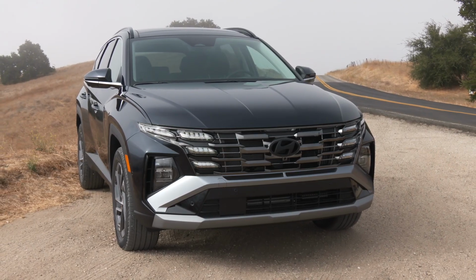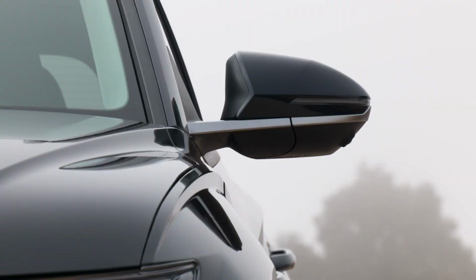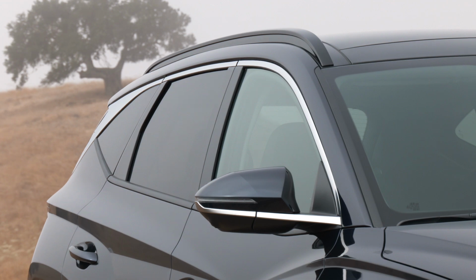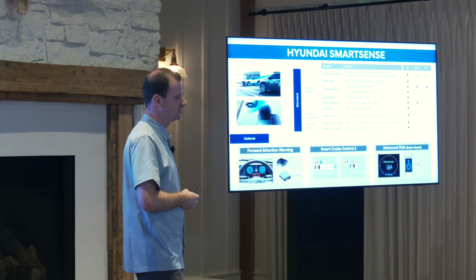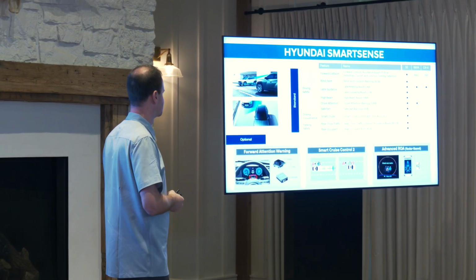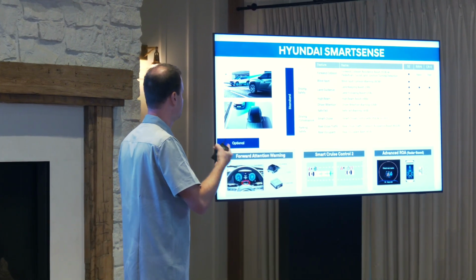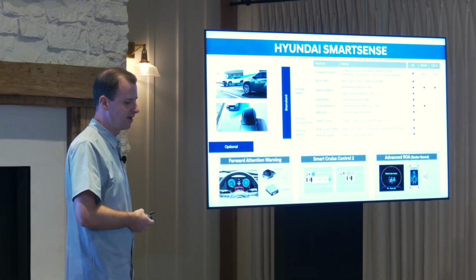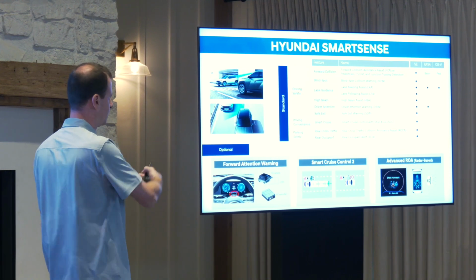Hopefully, your family never needs to experience airbags and crumple zones. Tucson has an IIHS Top Safety Plus rating, and it's stuffed with ADAS technology. Even the base model having quite a lot of capabilities. So you can see here, again, some of the competitors in the space, we have quite a lot of standard features. Everything from safety functions like forward collision avoidance to some of the more convenience functions like smart cruise control are 100% standard on Tucson. And then as you move up the different trims, you obviously get a little bit more option capability.